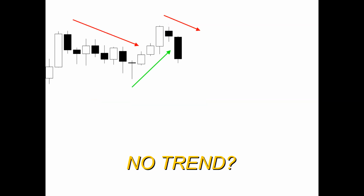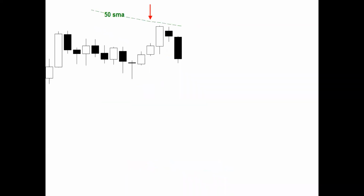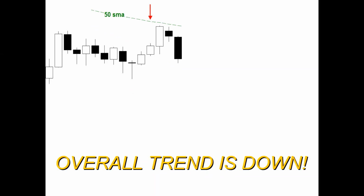Now, conversely, if we look at this generic chart right here, same thing. No trend, right? Down, back up, back down again. But once we apply the 50-period simple moving average, we ask ourselves, where is price in relation to that? Well, price is below. So that means the overall trend is down. See how simple trading can be?